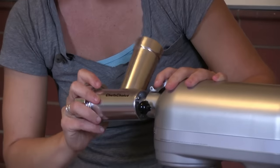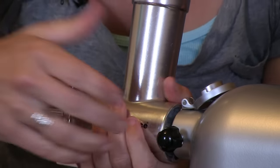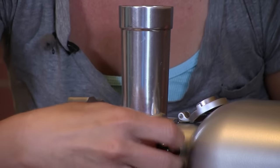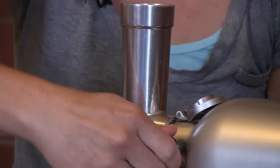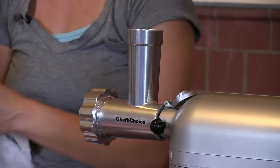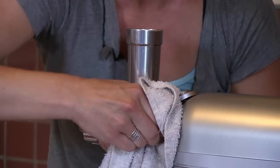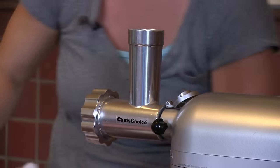And fit it into here. Nice and snug. I've found that if I get really excited with my frozen pork sometimes, if I don't have this screwed on really tight, the whole thing will turn on me. So you just have to make sure it's on there.